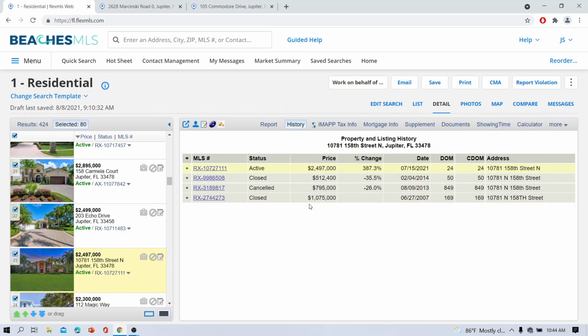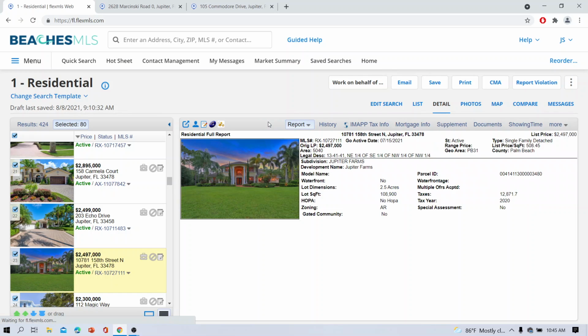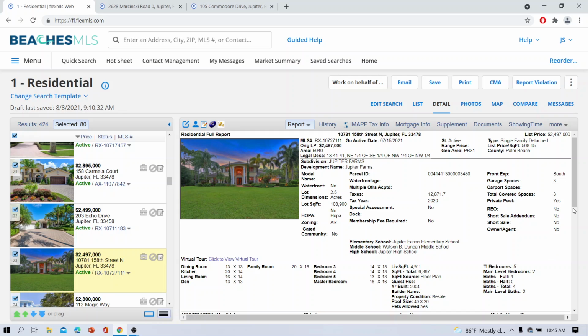And this one, in 2007, they paid $1,075,000. 2021, $2,497,000. Wait a second. 2014, it closed at $512,000. And then it went up 387%. That sounds a little fishy. Unless it was a rebuild. So that's in Jupiter Farms. Oh, it's huge. Almost 5,000 square feet.